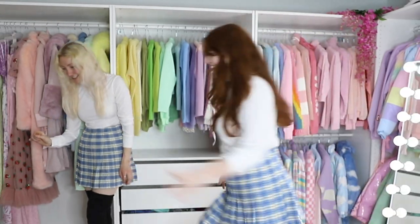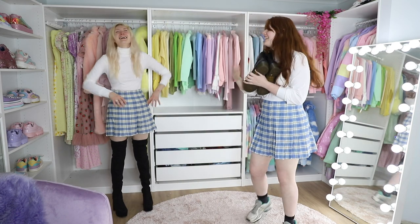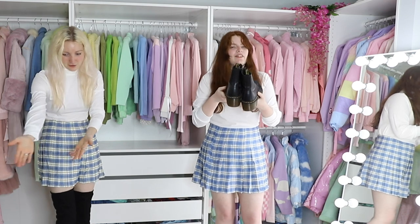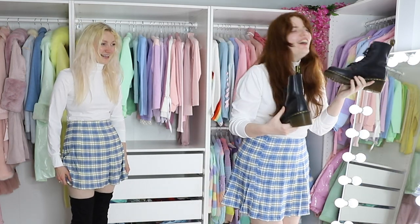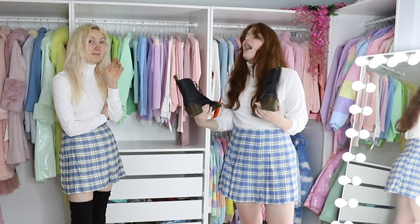Of all the shoes in this room, of all the shoes, can I? Yes. Actually, I think that'll look really nice. It's got dust on it. You can tell how often she wears these. Yeah, I think I wear them when I do wedding photography. They are my go-to.